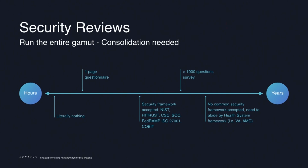So what we're seeing more and more today, unfortunately, is more of these 1,000-question questionnaires. That still takes time. And if you're thinking about scaling and going fast, that's one thing that will slow you down for sure.